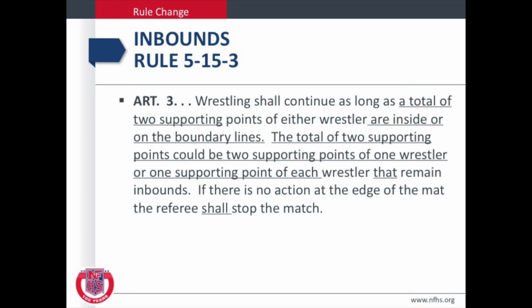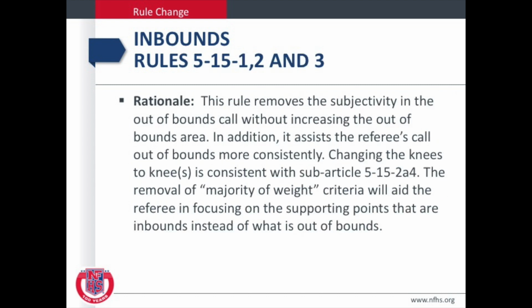Again, the total of 2 supporting points statement has been added to Rule 5-15-3. Also, it has been changed to read, shall stop the match in reference to no action at the edge of the mat. The NFHS rationale is that these changes do not increase the out-of-bounds area and allows the official to focus on the supporting points that are in bounds instead of what is out of bounds.